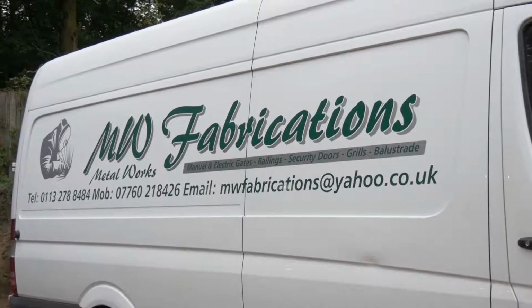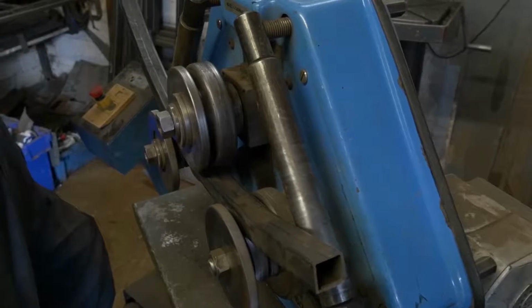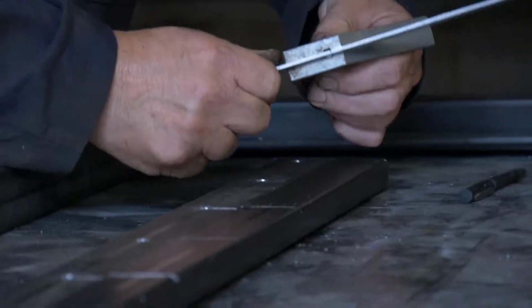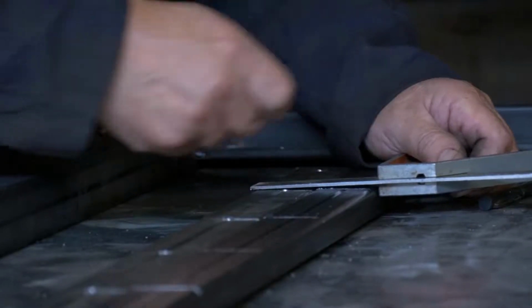We combine the talents of our team with traditional methods to produce the most stunning creations. Creations which totally transform a property's surroundings. Welcome to W Fabrications of Leeds.